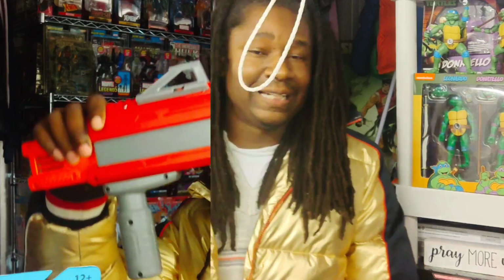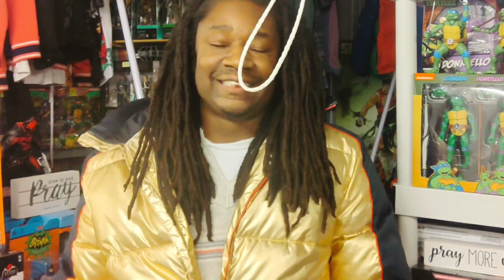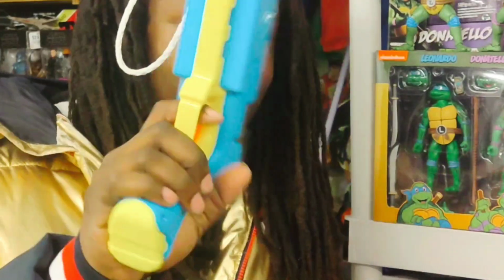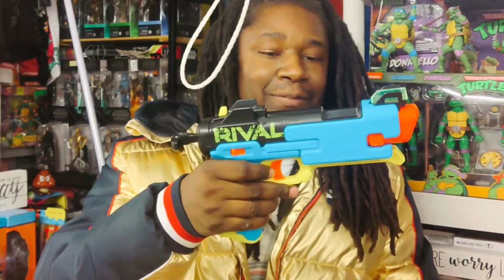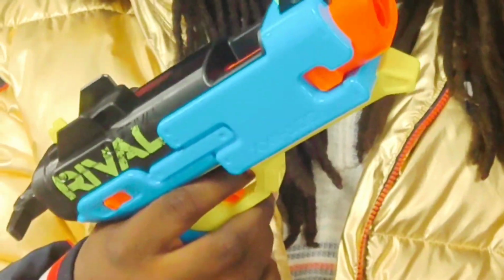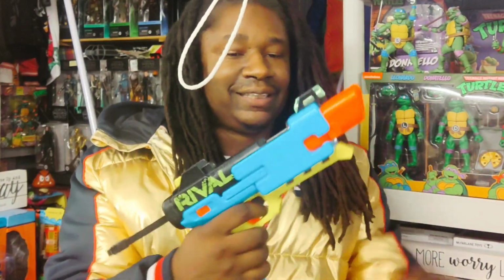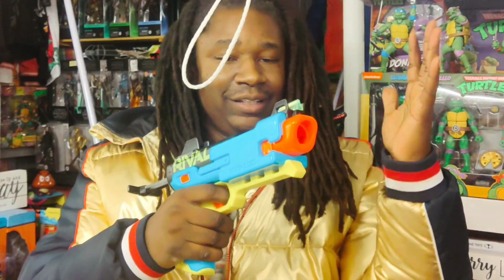Our number 5 blaster on this list is from the Rival line. That's right. These guys in Rival are still out here pumping and kicking. We have got the Nerf Rival Fate. Now there are another couple blasters in the same series. It is based on AccuStrike, where the accuracy is the main focus here. Simply pull back on this, load in a special Accu Rival round, and then do that.